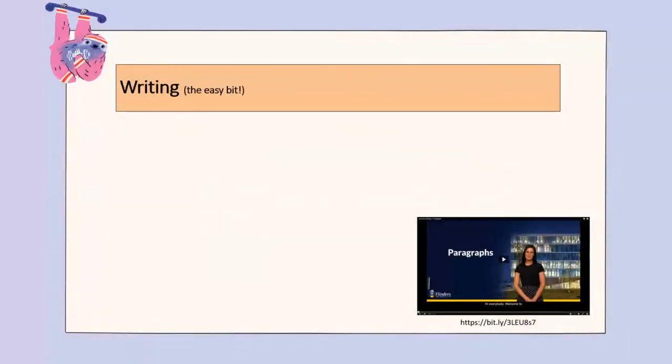Now, for writing, and writing is surprisingly the easy part. When you write, make sure that you use formal but simple language. More importantly, your goal should be to be easy to understand. Formal language means remembering that you are writing for an audience which comprises your lecturers and tutors.